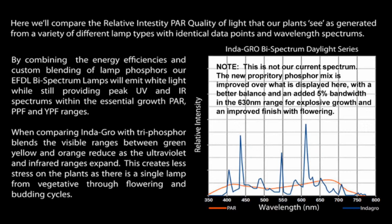Here we'll compare the relative intensity, PAR quality, of the light that our plants see as generated from a variety of different lamp types with identical data points and wavelength spectrums. By combining the energy efficiencies and custom blending of lamp phosphors, our EFDL broad spectrum lamps will emit white light while still providing peak UV and IR spectrums within the essential growth PAR, PPF, and YPPF ranges.